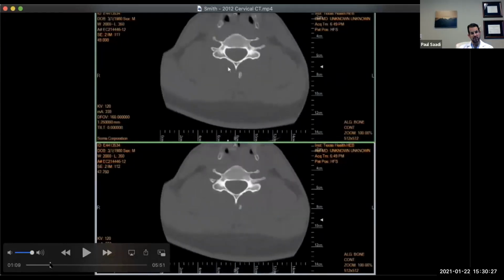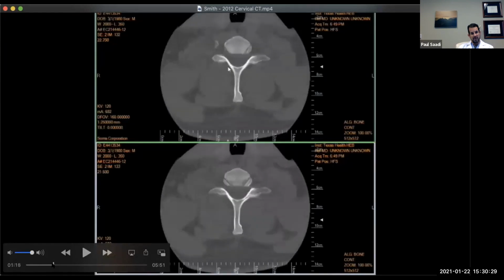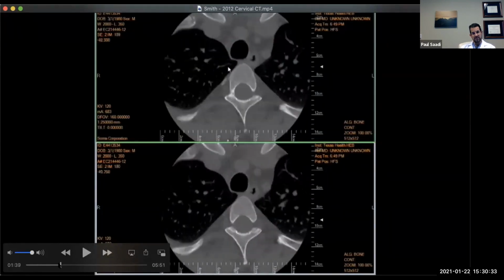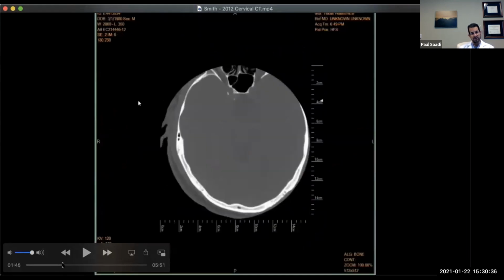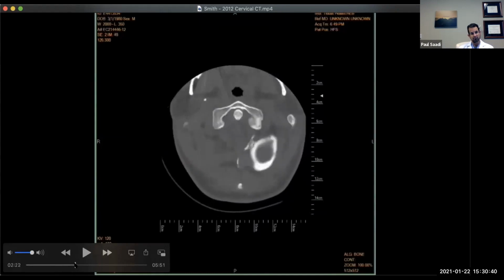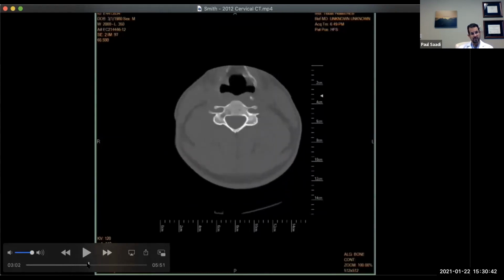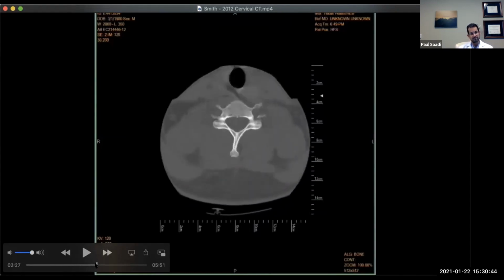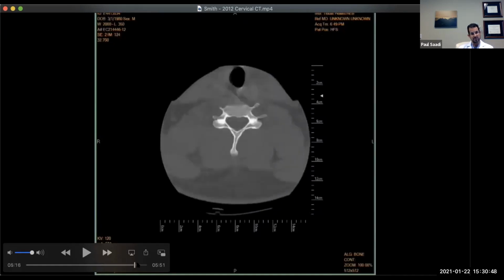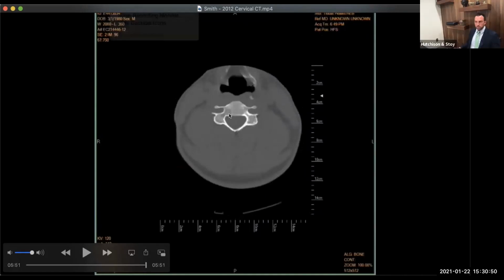Now we're in the cervical spine, which is a pretty normal sized canal. Now we're down in the thoracic spine, also normal. Okay. Cervical spine again. There's really no evidence of any significant disc injury through there. We see no significant degenerative change. No stenosis. Correct. Right.